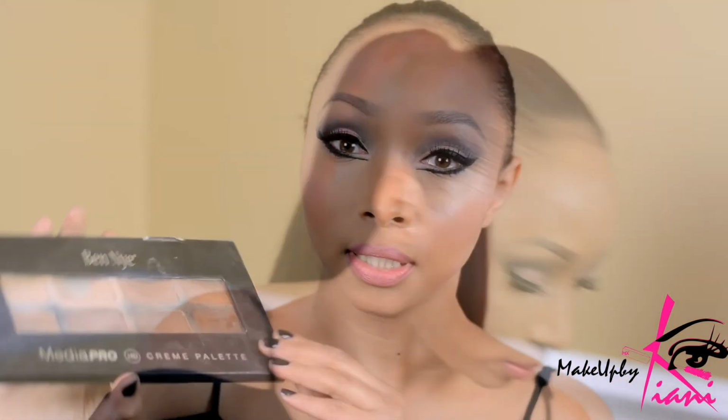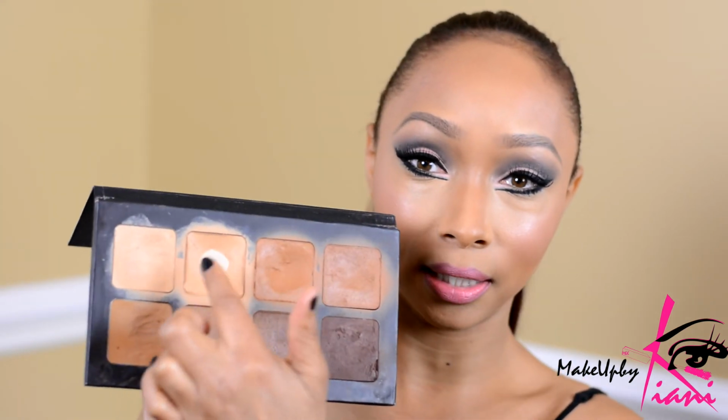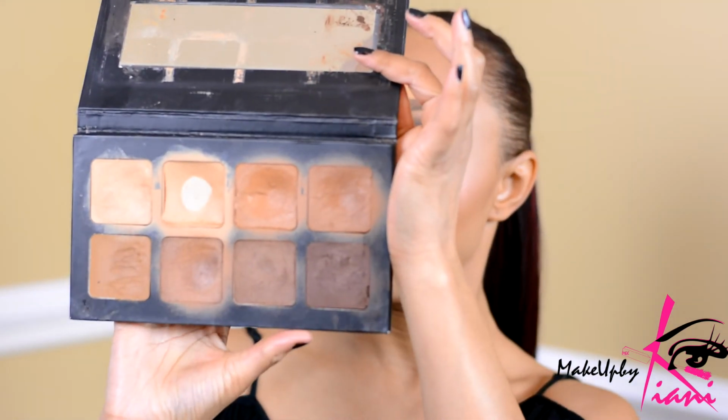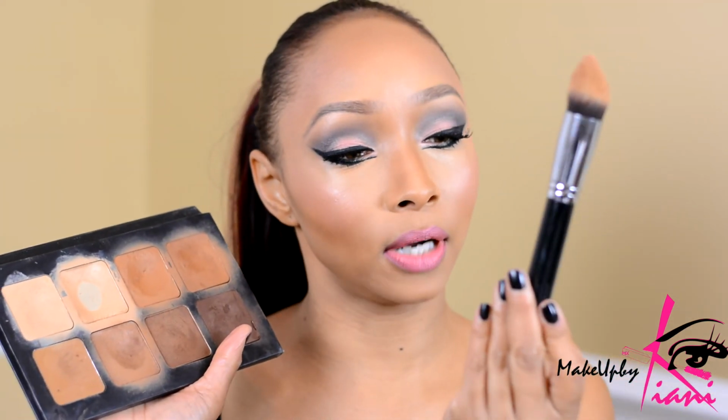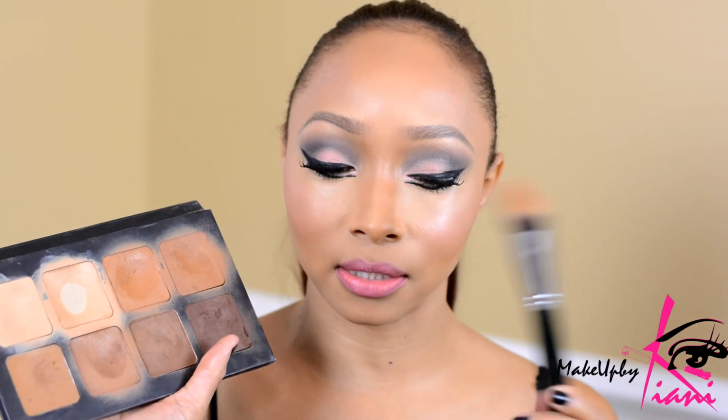So then I moved on to grabbing my Media Pro palette, and you can see I've hit pan again. This shade, I want to say, is Brulee. Yeah, let's say that's what the shade is. And I also grabbed another Tapered Kabuki, the F86. Now, I alternate between my F86 sometimes and even my Beauty Blender.